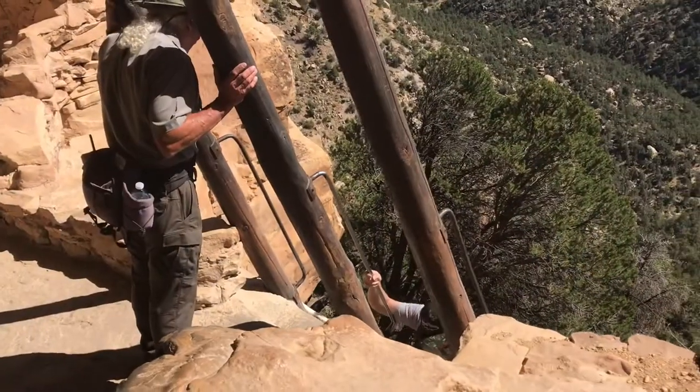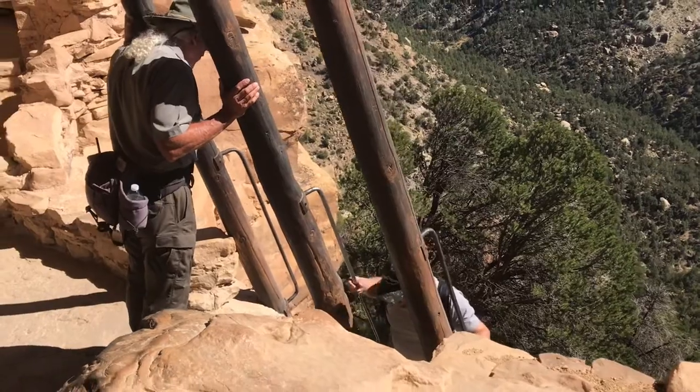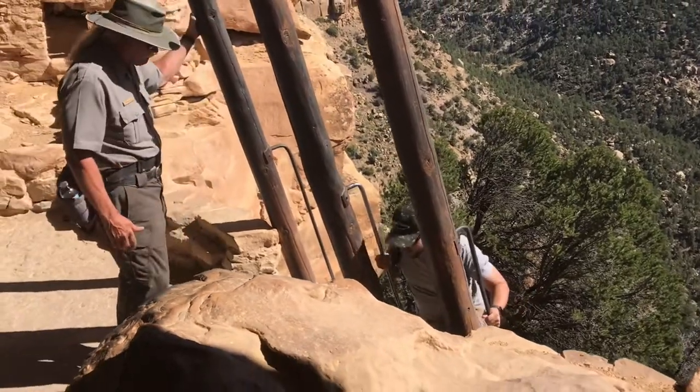There we go. Reaching and stepping like when your kid's at the playground. And we're on to another one of those tight spaces, but it's just fun. It just keeps going on. It's like the never-ending ladders and tight spaces to go through. So the kids are having a blast with this.